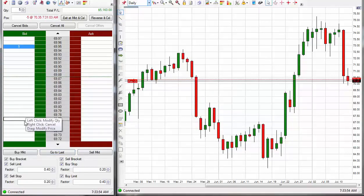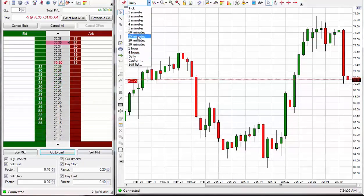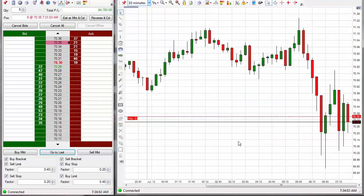Let's take it down to 75 for a 60 tick exit here. I think we can get it, or at a minimum we should go for it. Go for a 60 tick exit on this one.